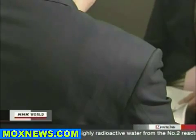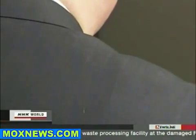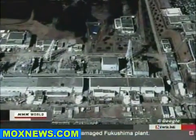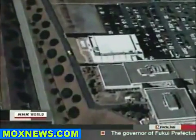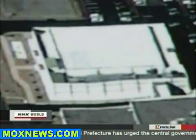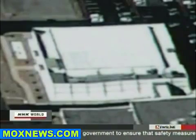It was an invisible threat. There was no way of identifying it. The workers at the plant are being housed in an enhanced quake-resistant building. It's in the front line of recovery work and is designed to absorb major quake impact.